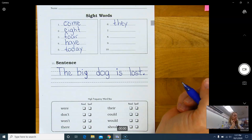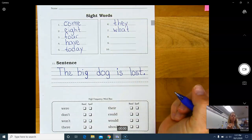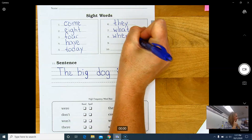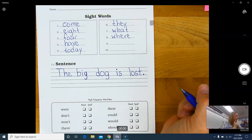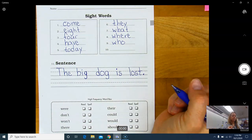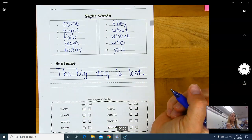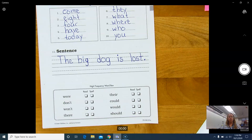Number seven, what? W-H-A-T. Number eight, where? W-H-E-R-E. Number nine, who? W-H-O. And number 10, you. Y-O-U. Okay, we've wrote our sentence already. Don't forget to practice spelling and reading these words on the bottom.